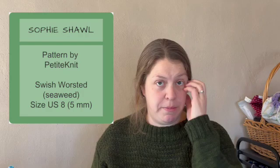I have made no progress on my Felix cardigan. I don't even know that I've taken it out of the bag since I last podcast, so I'm not going to show that to you. But I have 2 new cast-ons, so 2 new works in progress. The first one is a Sophie Shawl. Sophie Shawl is a pattern by PetiteKnit.